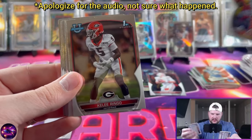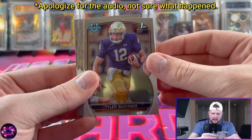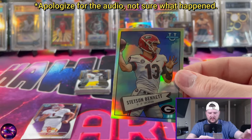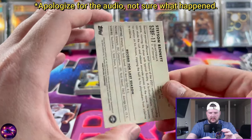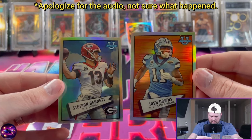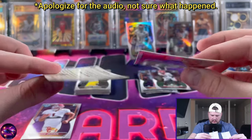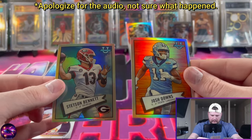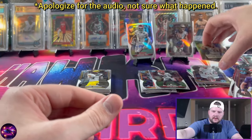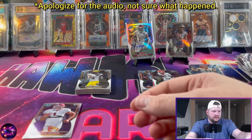We got Rakeem Jarrett, Kelly Ringo again, Tyler Buchner. Oh, here's a good one. Stetson Bennett, number 52. So these are completely different. I wonder if this is a parallel. Neither one of them are numbered. That's a cool one. Still nothing really that exciting.